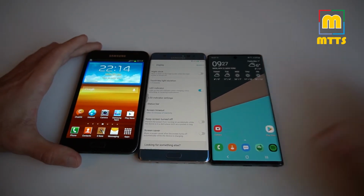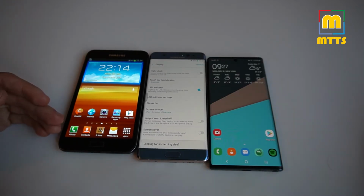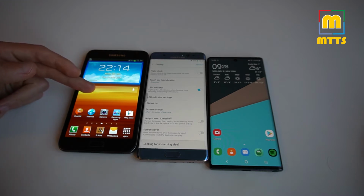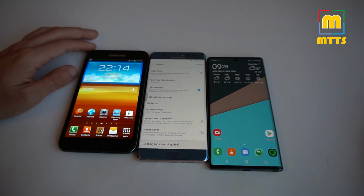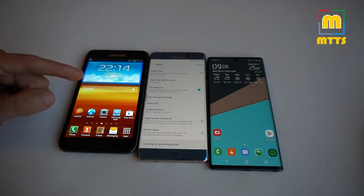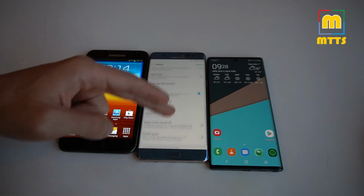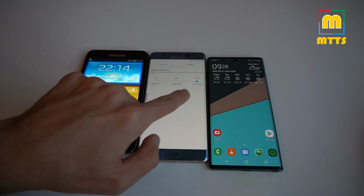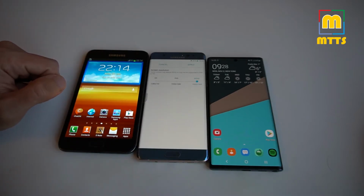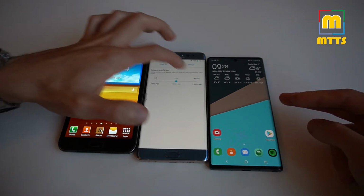You can see, if I line up the displays, you can see the difference in size. 5.3 inches for the Note 1, 5.7 for the Note 7, and 6.3 for the Note 10. Of course, there's a difference in resolution as well. We have a 720p display here on Note 1. Interestingly enough, this Note 7 is the only phone here that has the wide QHD resolution, whilst the Note 10 only has a Full HD resolution.